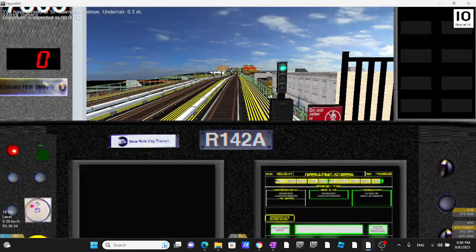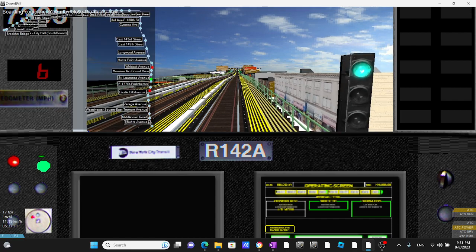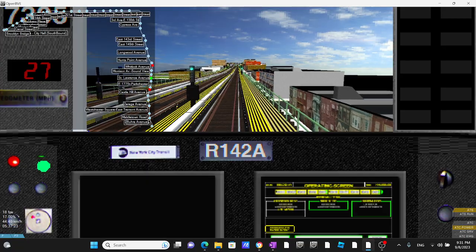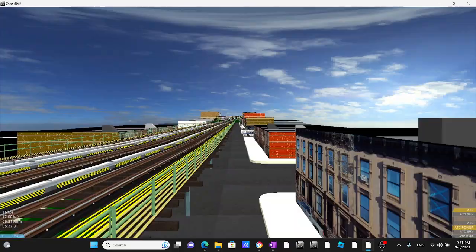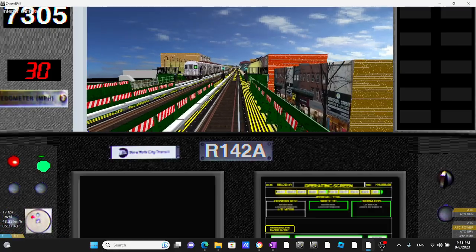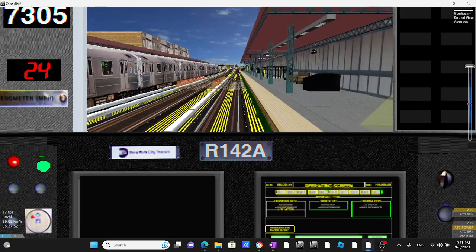This is a Manhattan-bound 6 train. The next stop is Morrison Avenue, Soundview. Stand clear of the closing doors, please. Morrison Avenue, Soundview.